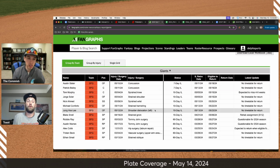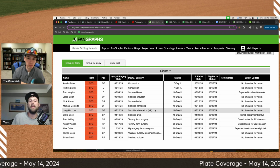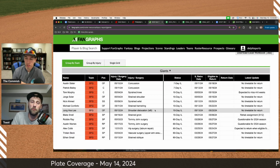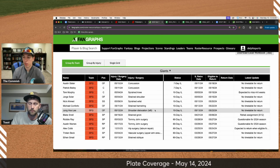Tom Murphy. Really quickly, I think Patrick Bailey is huge because he can control the running game on the opposing team, and especially when you take that away as well, that can be really huge. So I'm glad that you mentioned him because I think he's a bigger loss than people realize. 100%. One of the best catchers in baseball from a defensive standpoint, for sure. And he's been swinging it pretty well this year as well.